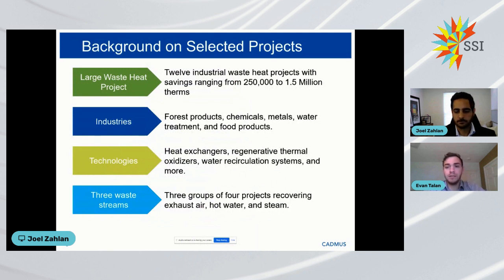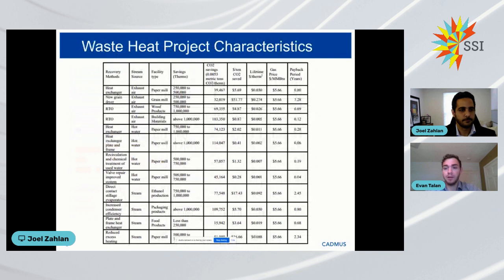So these are all large waste heat projects. There's 12 of them, ranging from 250,000 to 1.5 million therms. The industries we saw were forest products, chemicals, metals, water treatment, and food products. Technologies were heat exchangers, regenerative thermal oxidizers, water recirculation systems, and plenty more. Three waste streams is what we broke them up into. So there's three groups of four projects broken up into exhaust air, hot water, and steam. And the primary fuel for all of these projects was natural gas.